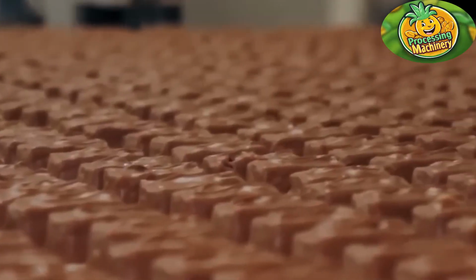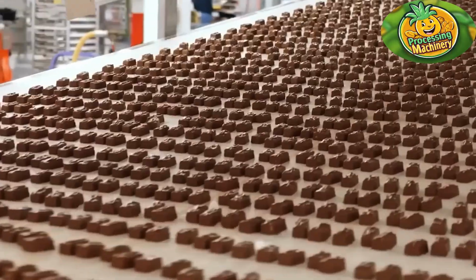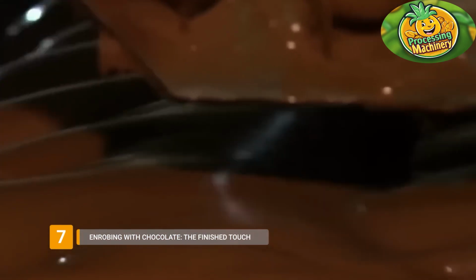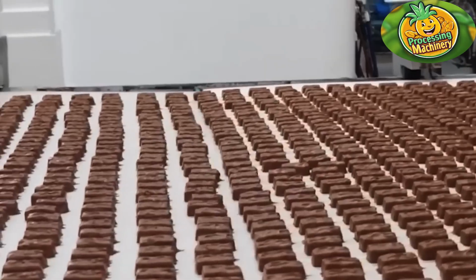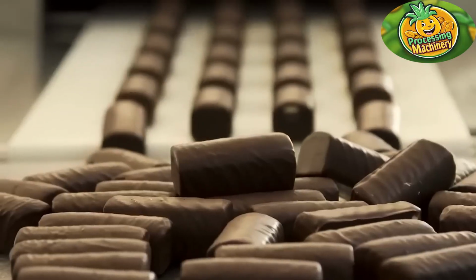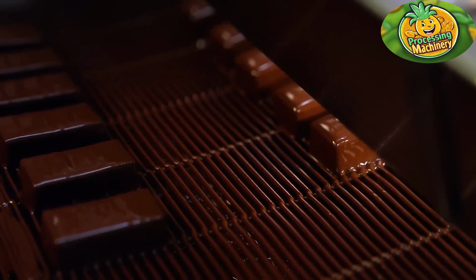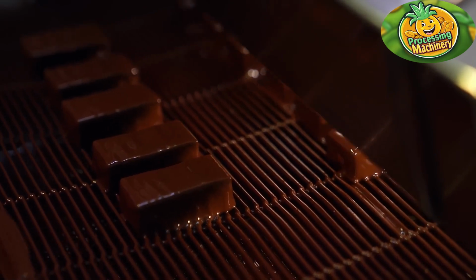Before we get into the chocolate enrobing process, the chocolate covering of a Snickers bar is probably the most recognizable feature. A technique known as enrobing allows the bars to pass through a layer of melted chocolate. A thick coating of delicious milk chocolate encases the nougat, caramel, and peanuts in the bars. The bars are covered and then cooled in a tunnel so the chocolate can solidify.